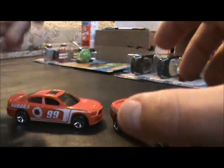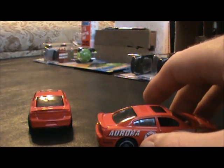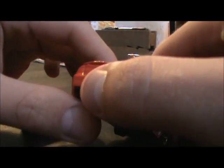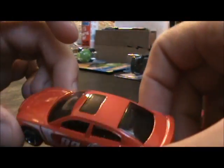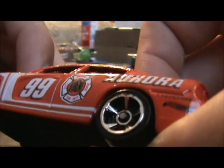Excited, and the collector said, you know, from here on out, you will start seeing more supers and treasures, and you know, pretty cool. Hopefully that will be the case. He said he would help me out if I ever need any. So, glad I can make friends.